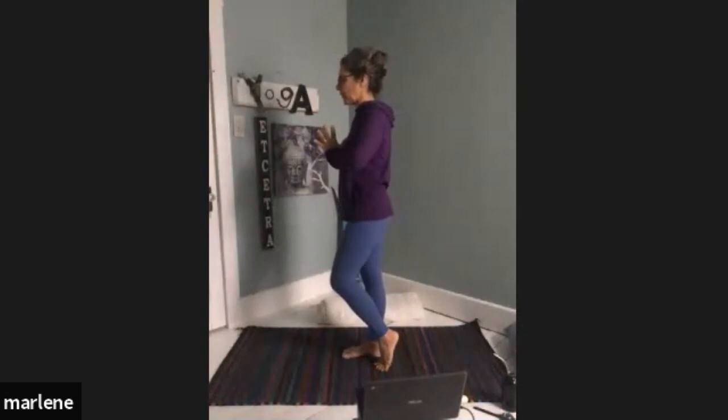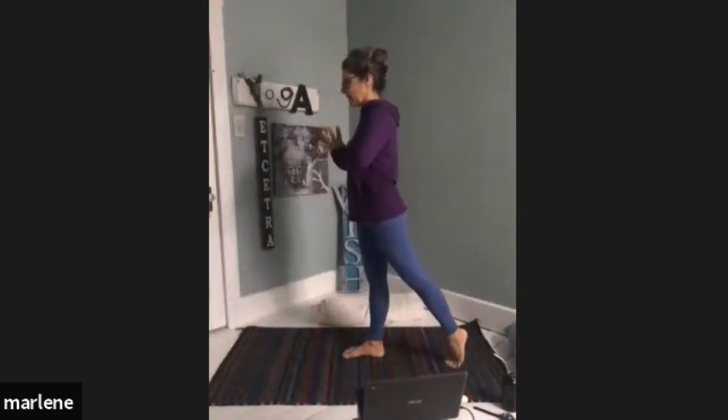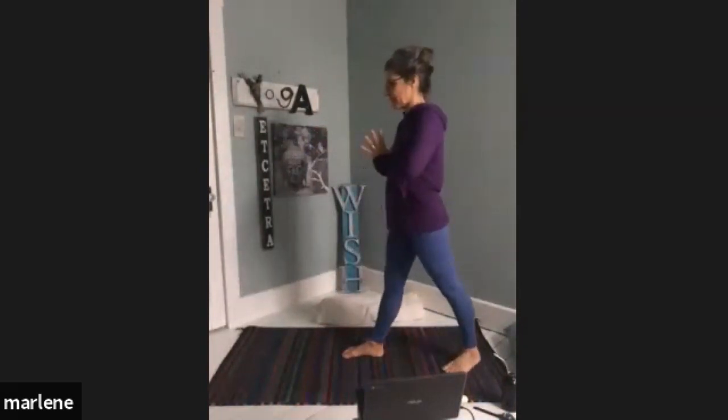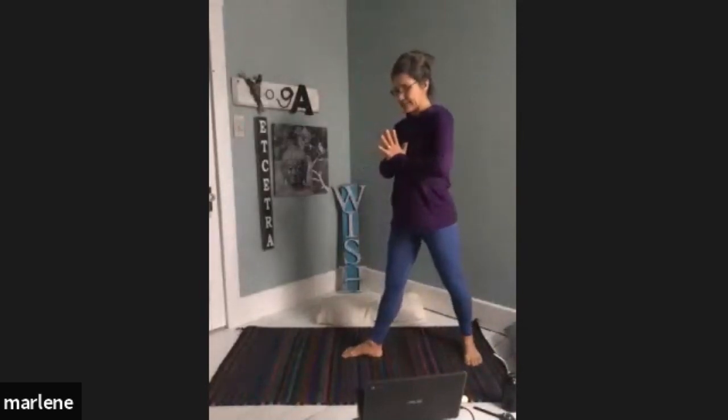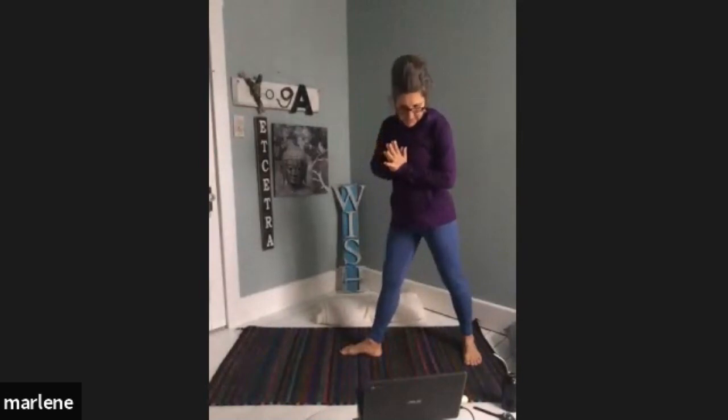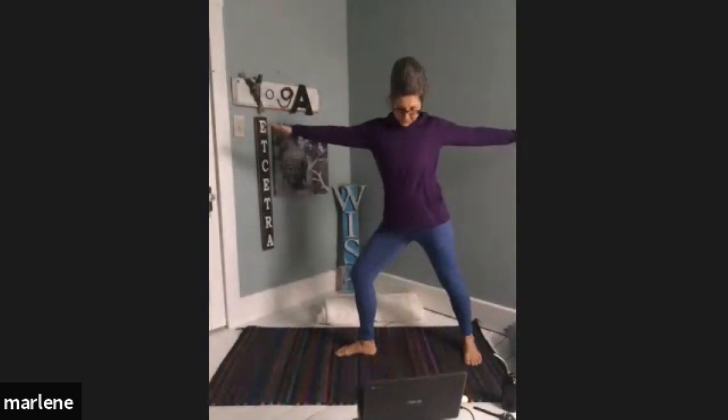So right foot, you're going to put the weight into your right foot, and you're going to take that left leg and you're going to reach it back. Okay, and then you're gonna plant that foot. So we're gonna plant it to 90 degrees. Okay, so we're gonna bring ourselves into a warrior two. So we're gonna bend into that right knee and bring the arms out.